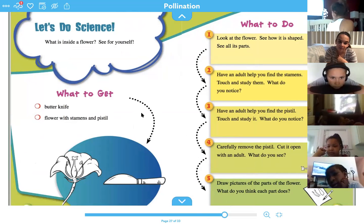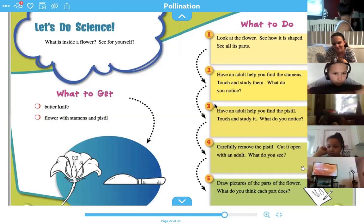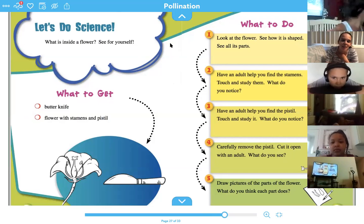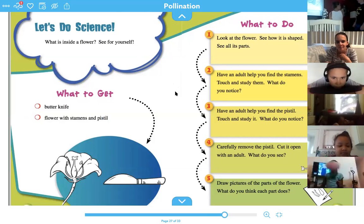Don't think I have any live flowers. No, but there's no stamen and pistil in those. You might have some outside. Yeah, maybe tomorrow we can find one from outside. Oh, okay, we need a butter knife. Mike's helping us out. Thanks, assistant, Mr. Mike. The best assistant. Can I pull it out? Oh, yeah.